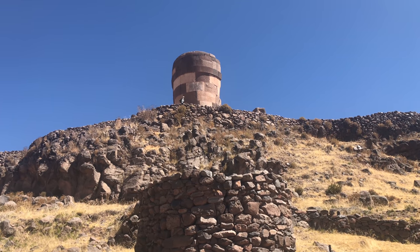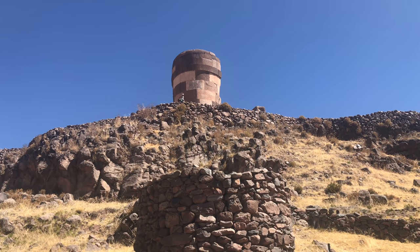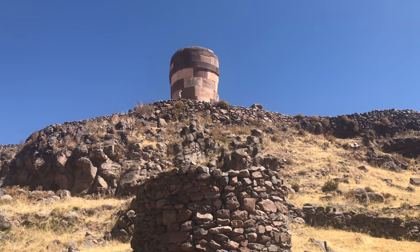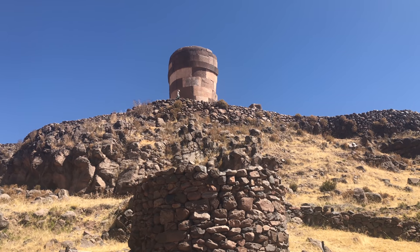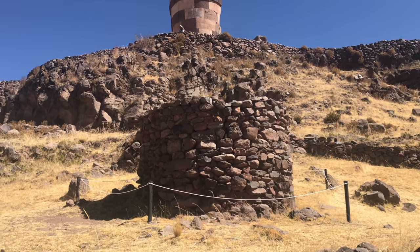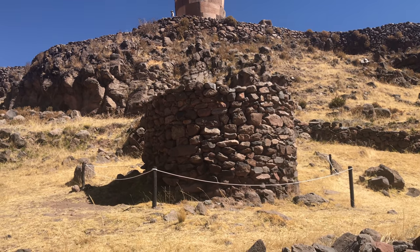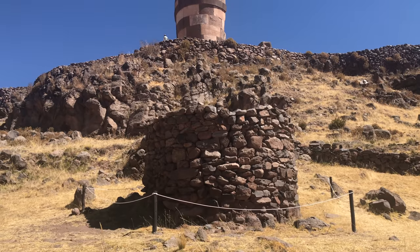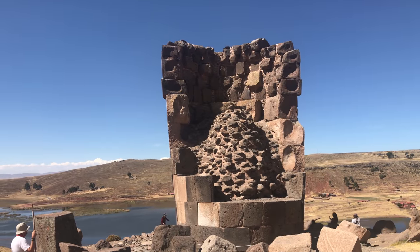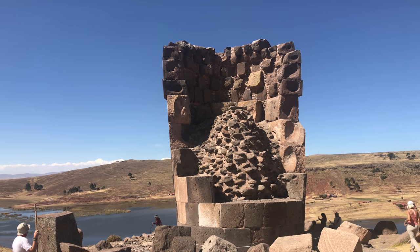You see how it tapers as it goes up. And then when the local native people moved into this area, they tried to copy them, and so they made these smaller ones. And they used them for burying people, but the original function was more likely something to do with acoustics. As I was explaining to the people, this is a Chullpa tower, badly damaged.